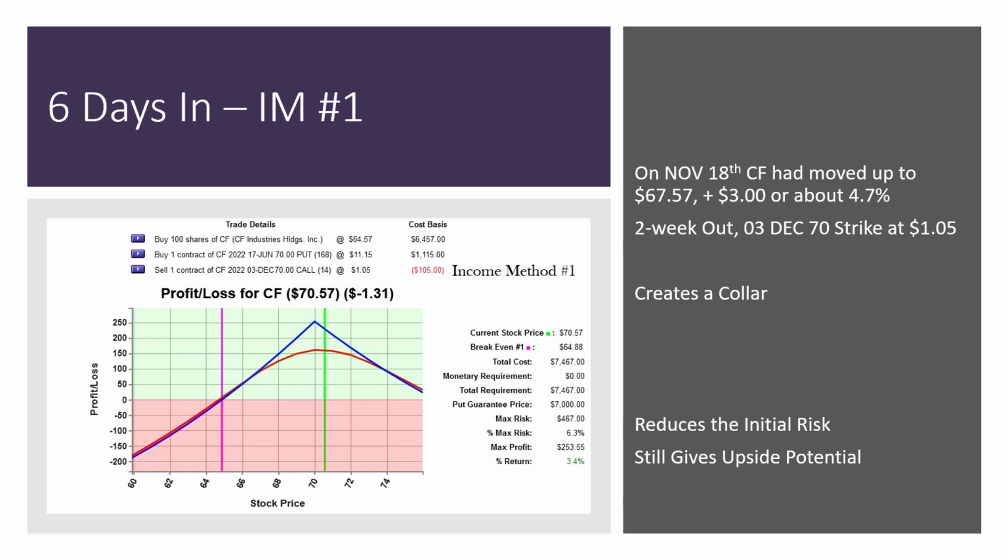6 days into the trade, on November 18th, CF had moved up to 67.57, a gain of $3 or about 4.7%. We could have grabbed some income right away by looking at the 2-week out December 3rd expiration 70 strike call for $1.05. This sort of creates a collar position. We reduce the initial at risk from 7.7% down to 6.3%, and we still have potential upside on the position and the ability to adjust that call if needed.